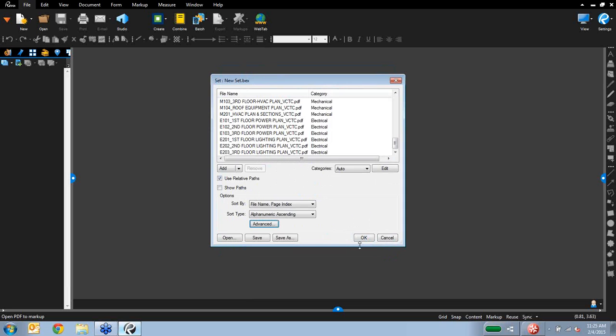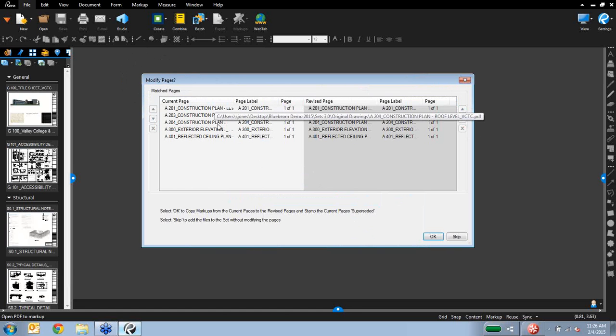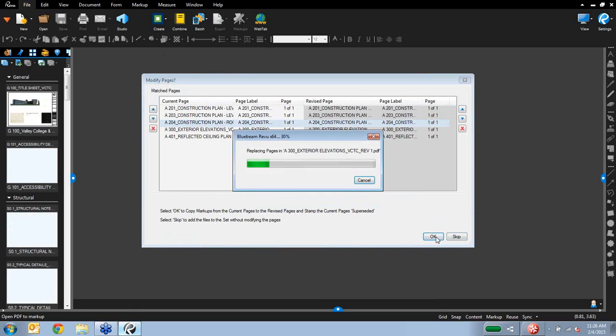Alrighty, so let's take a look at what this is going to look like. So Revu is prompting me, do I want to modify these pages? It's essentially asking me if I want to copy the markups over to those new pages. And I have the option of removing sheets from this list of ones that I'm going to bring over markups, or I can skip the process entirely if I've changed my mind. But I want to show you guys how everything works, so let's go ahead and do it.